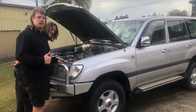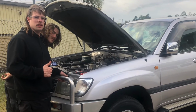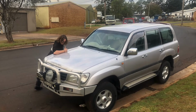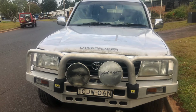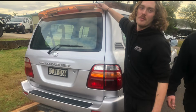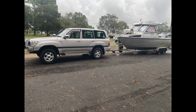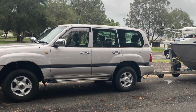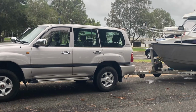That's right, boys and girls. On this episode, we're going to be working on a HDJ100 Toyota Land-Cruiser, which is potentially one of Toyota's best ever vehicles. This particular car, however, having gone through the floods, is in a bit of a state, but this one photo is the only photo that I have of it prior to the floods. And as the story goes, this bloke purchased it 2 weeks before the floods hit for 32 grand.